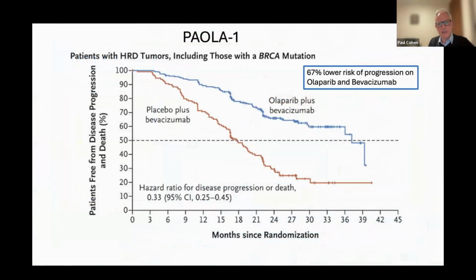And this was the headline result. So patients who had HRD tumors, and this included patients with BRCA variants, had overall a 67% lower risk of progression if they were randomized to olaparib and bevacizumab compared to those patients who were on placebo plus bevacizumab.